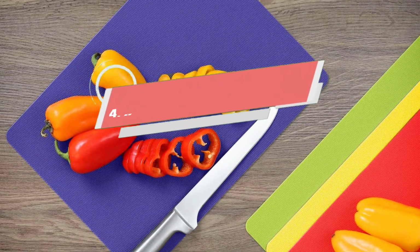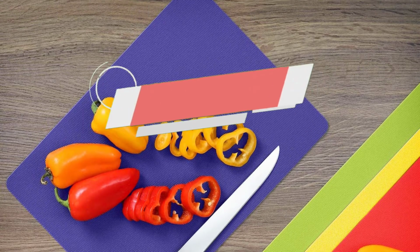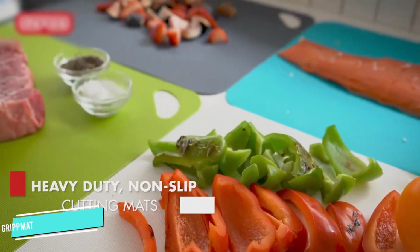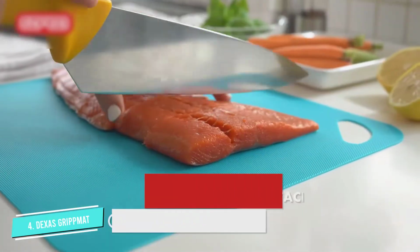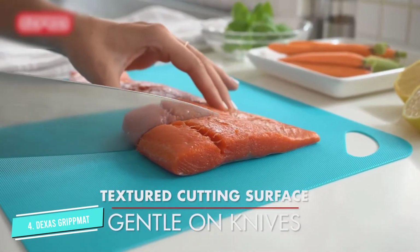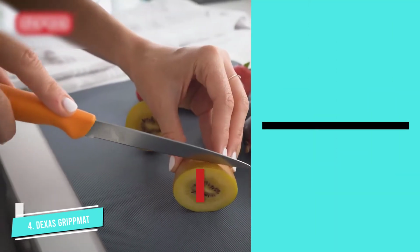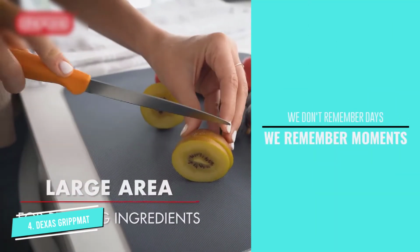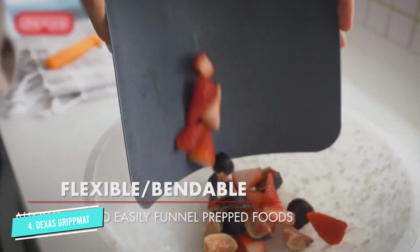Number 4. Dexas Heavy-Duty Grip Mat Cutting Boards. A flexible cutting board makes transport of chopped up items easy. Just lift and fold up the edges to create a handy funnel to send food into a pot or bowl. You'll get a set of 4 in bright colors, each perfect for everyday usage. For thin boards, these are relatively sturdy, even while their thinness makes them easy to store in cabinets or drawers.